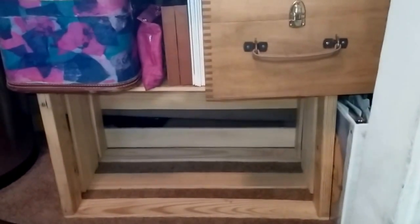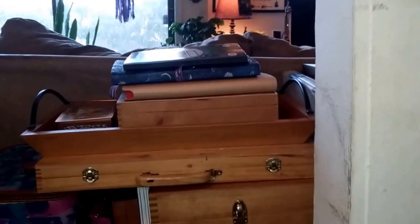So what I'm going to do, and I'll show you now, is use the crate. Here we go for a ride. Whee, sorry guys. I'm going to use the crate that I had those cookbooks in, and I'll be able to move my art supplies down and utilize that too. So that I won't have that pile there, which has been annoying me since day one.